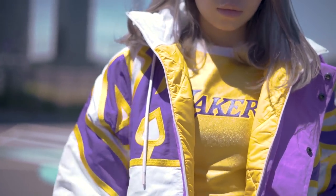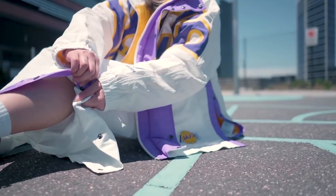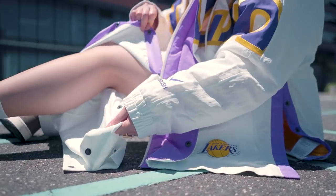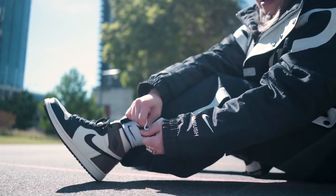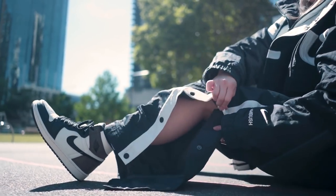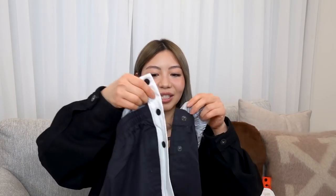And then the last clothing item would be the pants. So of course I have the Nets and Lakers one. These pants are kind of like your tearaway basketball warm-up pants. On both sides you can see there are all these snap buttons. They snap from the bottom to the top, so you can pretty much take off the entire pants just by unsnapping these buttons on the side.